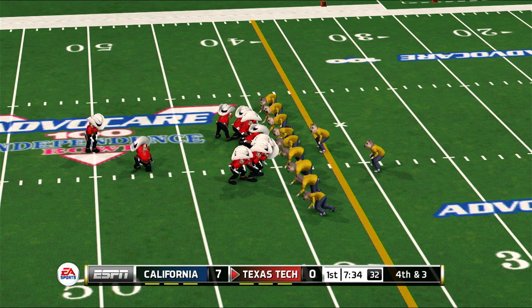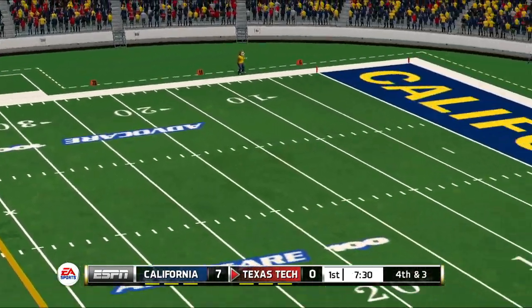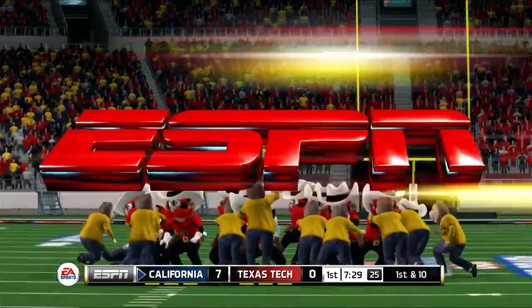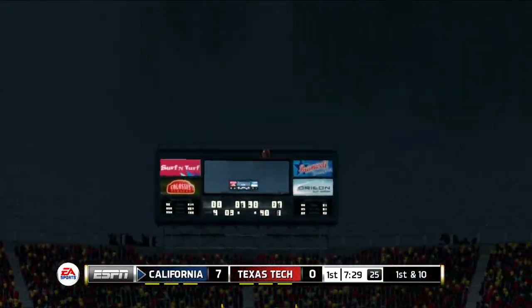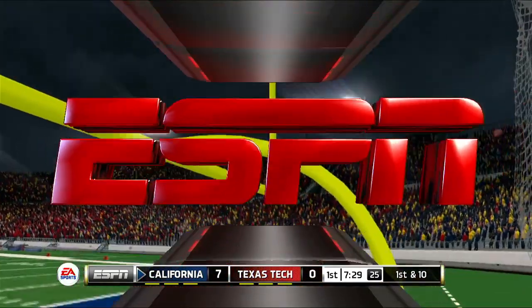They call on the kicker for a long field goal. It has the distance, and it's wide left. No good. Sometimes when you see a kick like that, the kicker is trying to compensate for a factor, maybe like the wind, and he thinks he can hook it back in. It didn't happen that time.